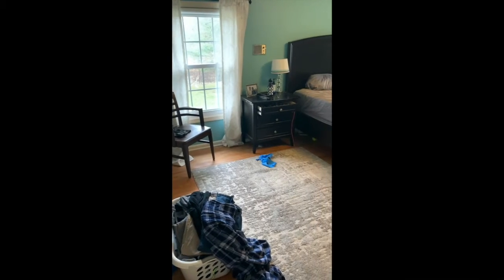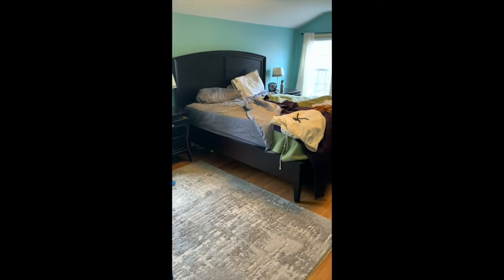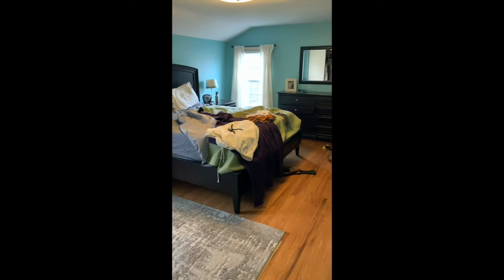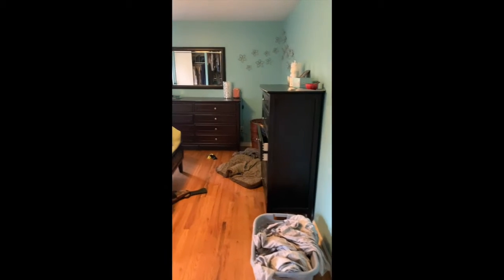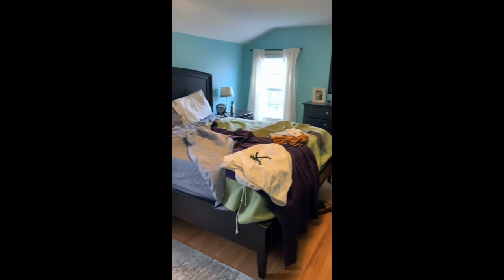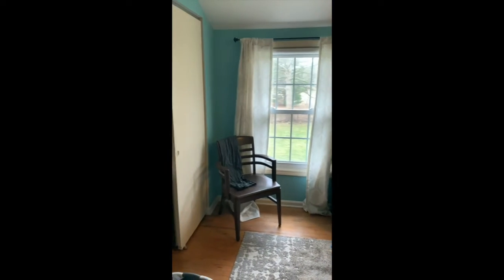As you can see, it's a pretty big room, with a lot of stuff that's out of place. Part of this is just because I had a really busy week. Normally it doesn't look like this, but this is on the bad side for me. So that was a good one to show you.